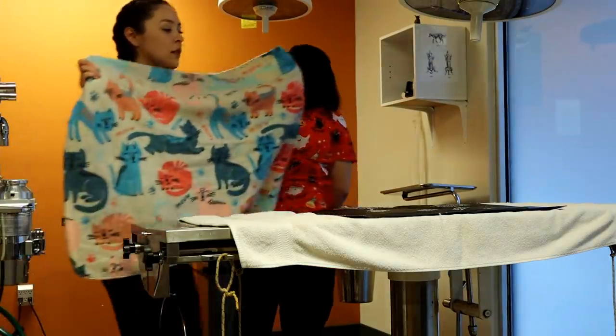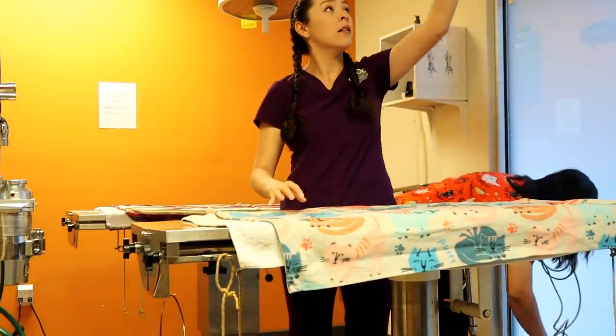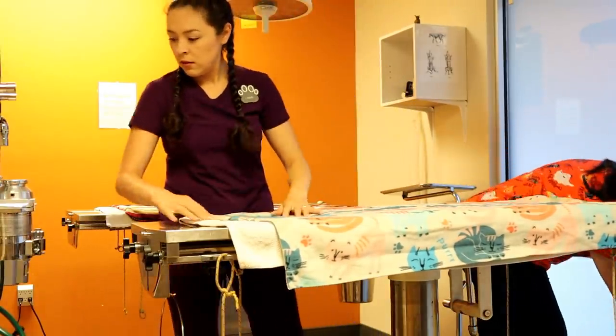Another morning task is to get our surgical suite set up. My coworker Sarah and I are doing things like getting the warming units ready and checking the anesthetic machines to make sure they're filled with enough isoflurane.